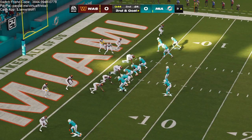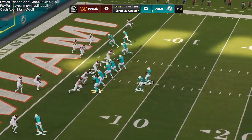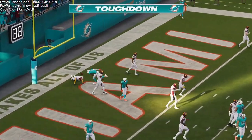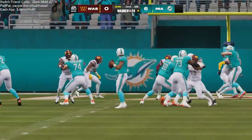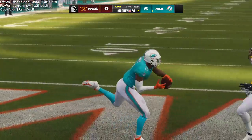They'll go again from the 3 here on 2nd and goal. Tagovailoa working out of the gun. That is caught by Waddle. Touchdown, Miami. A 3-yard touchdown pass. And the Dolphins will take the lead here in the final minute of the first half.